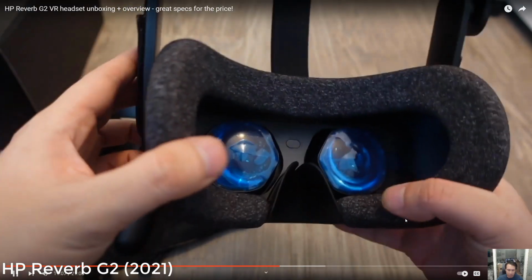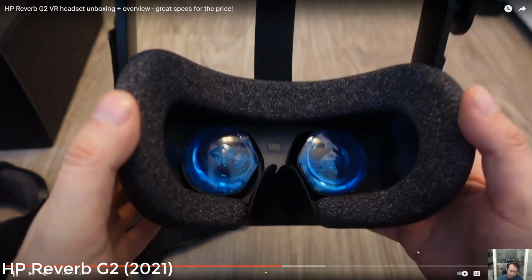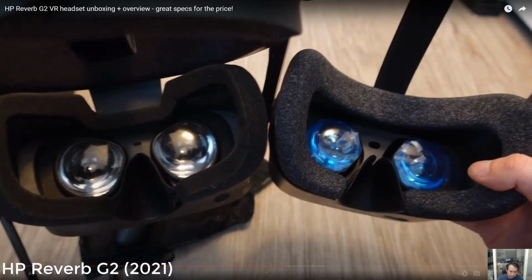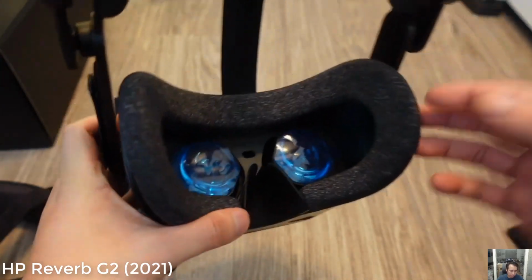But the headset itself was really good. The headset itself was a good value. Extremely high resolution for the time, and like these days you have the Meta Quest 3, which is obviously a much better deal, but at the time, during the pandemic, the HP Reverb G2 was one of the highest resolution headsets of the time.